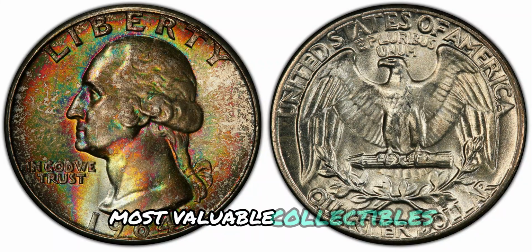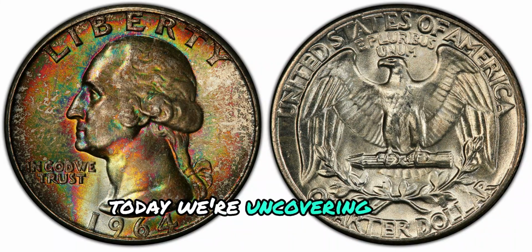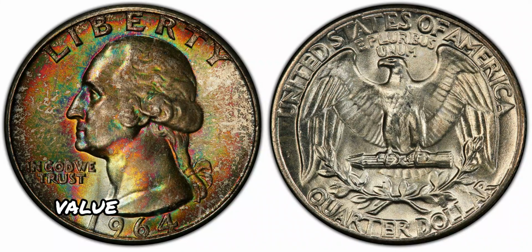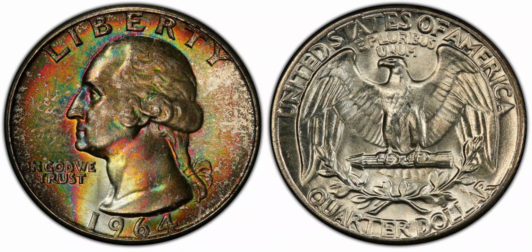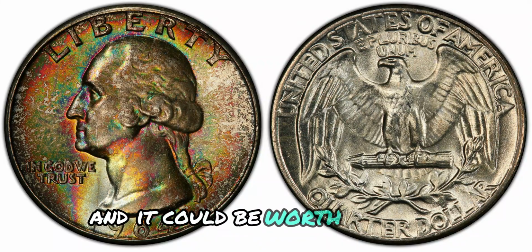Today, we're uncovering the fascinating history, value, and potential fortune of the 1964 United States quarter dollar. Stay tuned, because you might just have one of these in your pocket, and it could be worth millions.